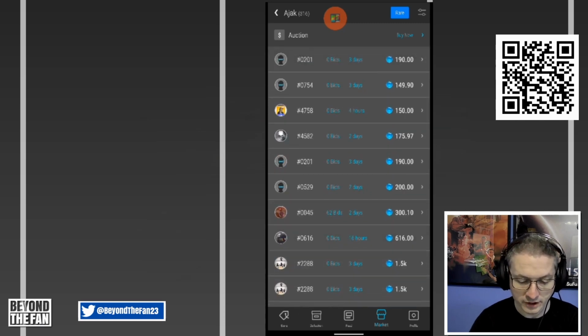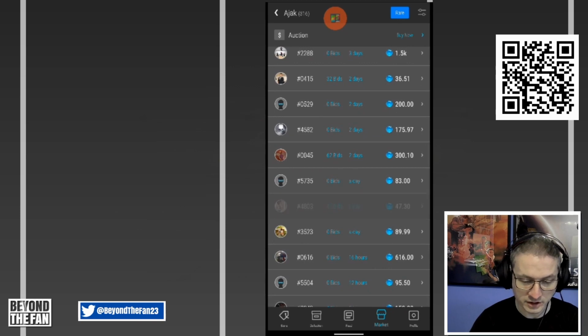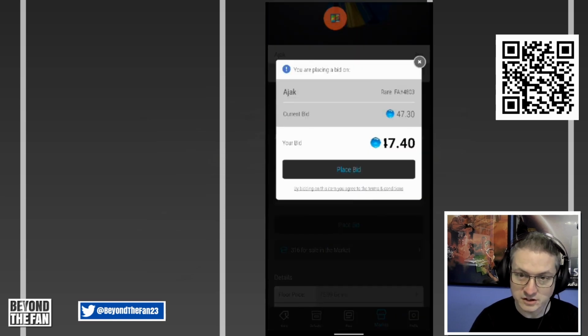And you also want to keep an eye on the edition number as well. A better edition number gives you a higher price. So let's see, this one's ending in about a day, and you just place a bid, put in your bid. It can be just 10 cents, 0.1 of a gem higher, or as much as you want.